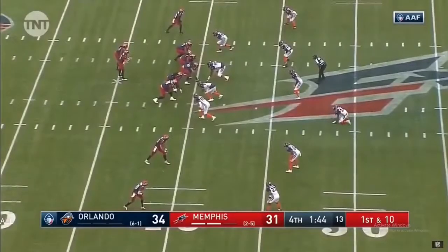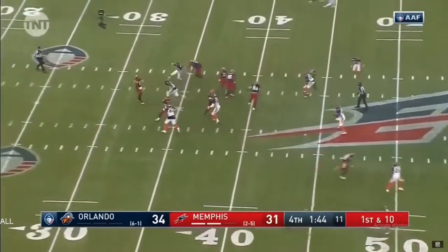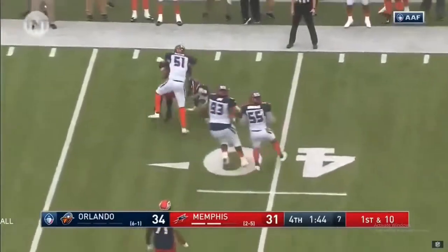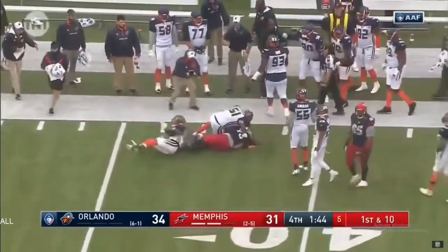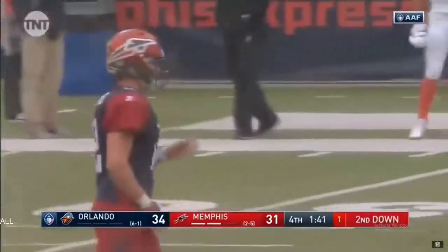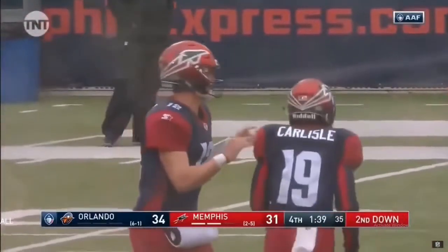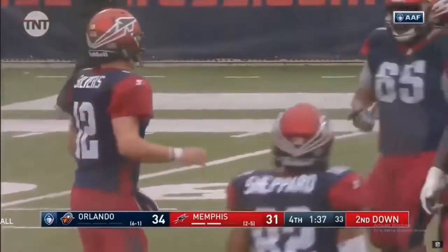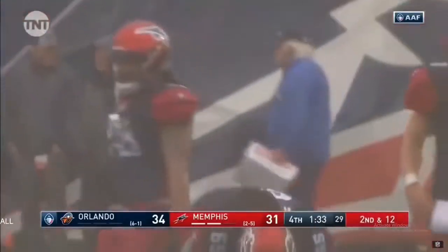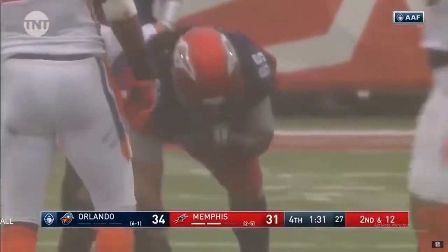Ready, set. There's that snap, kind of a high, slow snap. Gets it off to McGee, who loses his footing. And just a product of the weather right there. Yeah, and it affects the whole play. It's the little things, but that slow snap just affects all the timing and rhythm of that play. As much as you like Rainey, you'd like to see that snap get back there a little quicker.